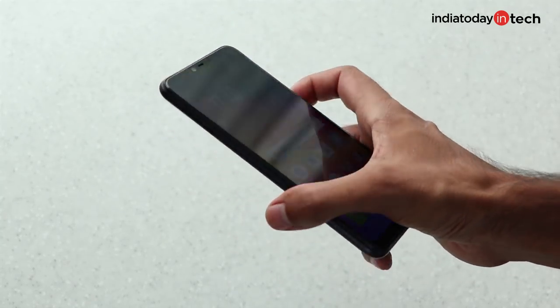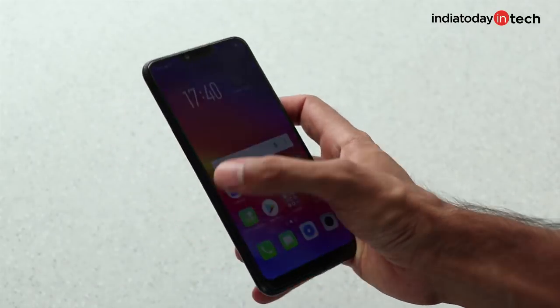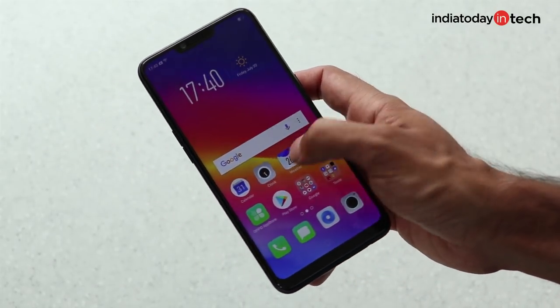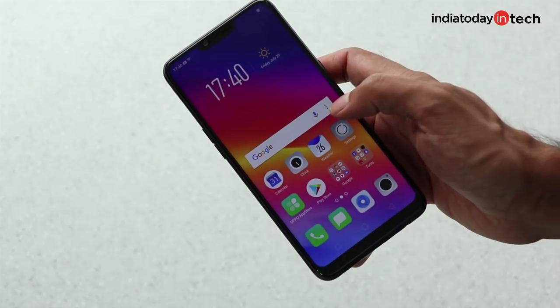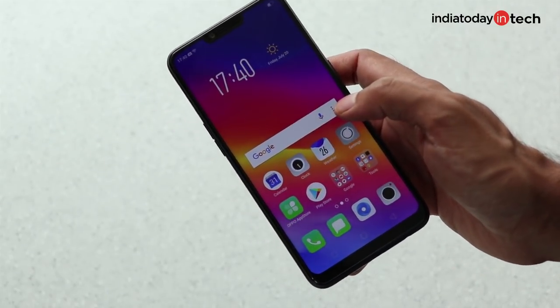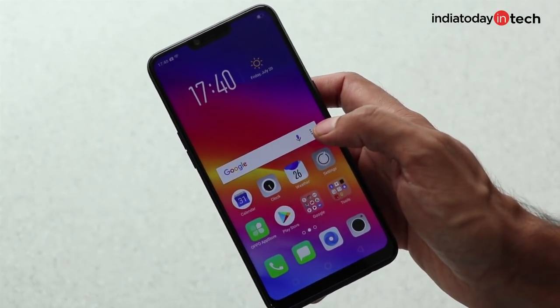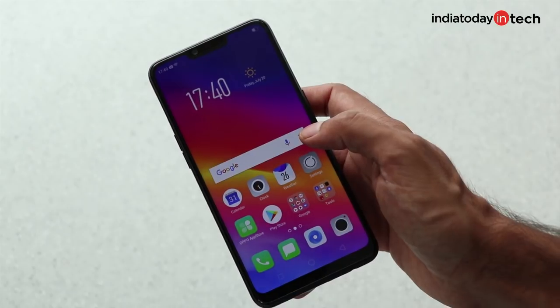For now, the software remains to be the hinge point. We have seen that it's quite slow already. It has lots of animations while opening and closing the apps, but do watch out for a full review where we'll tell you if the phone lags even more while you are using it with all the data inside and all the apps set up.